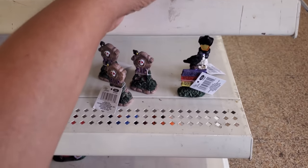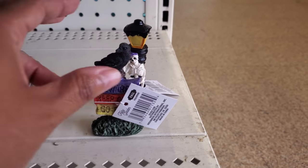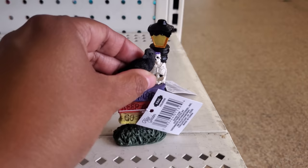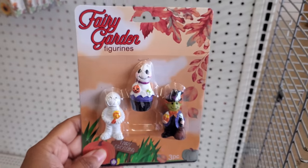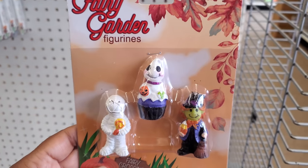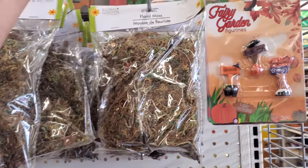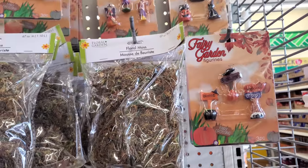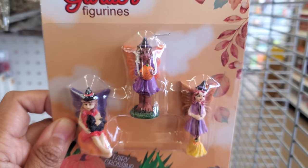Put that all back for her. So they have beware, and then a skeleton guy, little garden mummy, like a cupcake ghost and a witch. And that's funny, a cupcake ghost. Oh, the fairies are even dressed up somewhat like Halloweeny vibes. Has a pumpkin on it.